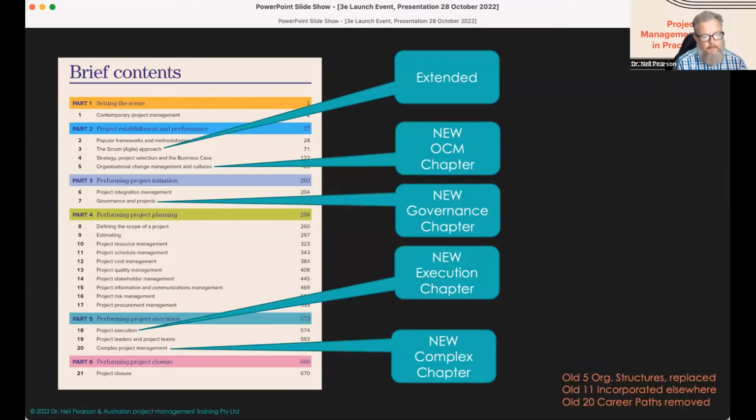Okay, and we'll go through the reasons why in a minute. And then we've got another new chapter to cover off, complex project management, which is again a new elective. Sarah's asked me to mention that I did actually work with PwC to bring some of that content together for the unit of competency in complex project management as well.